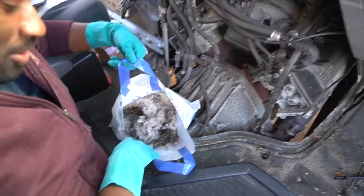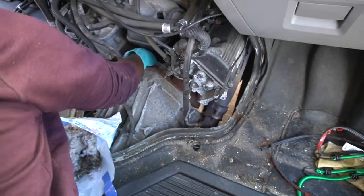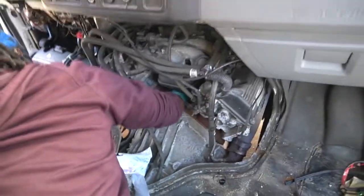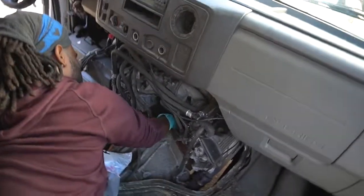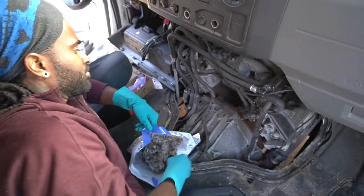Look at that. All that was on top of our engine. That's so dangerous. A huge fire hazard. But look at that little nook. That's perfect for them to nest in. Yeah, it is. Any cold areas, people know this time of year, the rodents come out.